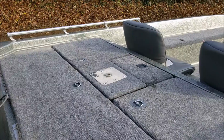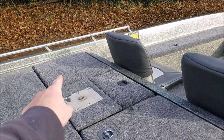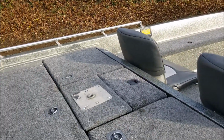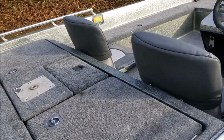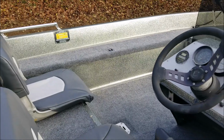The boat has a battery compartment here. It has two live wells, one here and one up in the front deck, in the casting deck. It has two storage compartments here and there. And then it's got a rod locker along the side there next to the passenger seat.